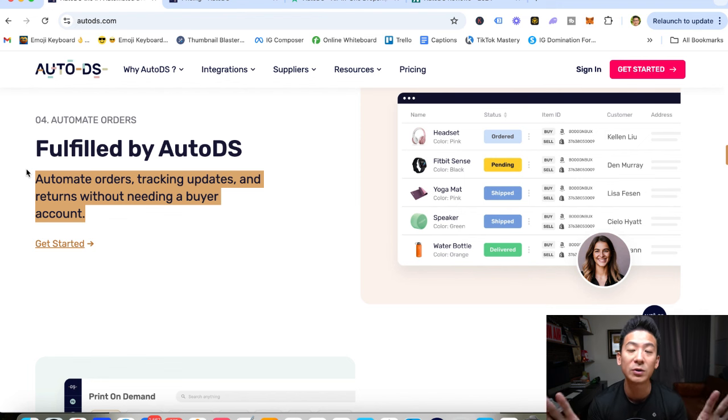Now, the problem with traditional dropshipping is that there's a lot of work involved. You have to manually fulfill it. You have to put in your customer's details. If you're not doing it manually, you can't fulfill it. There's no automation. So that's where companies like AutoDS have come into the market. They're like, okay, how can we come in and make it easier for people that are running these dropshipping businesses so that they don't have to fulfill the order themselves? We can help them do it.